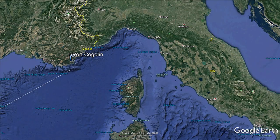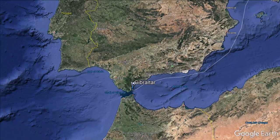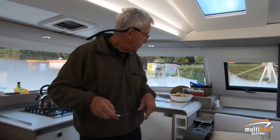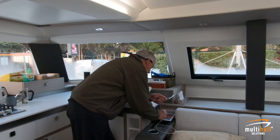We're just getting ready to depart. We've got a good weather window and we're leaving the Port of Cogolin for Gibraltar. The weather forecast we've been able to download using the Iridium Go system, and I'll just show you on here our latest forecast.